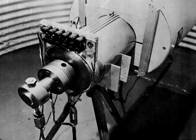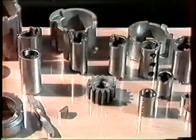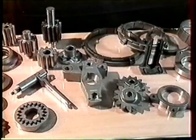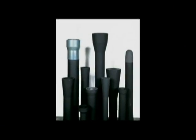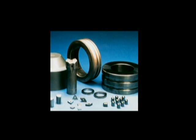Beginning as a research program in the mid-1950s at Battelle Memorial Laboratories in Columbus, Ohio, hot isostatic pressing, or HIP, is today used by thousands of industrial companies around the world to improve the performance and durability of a broad range of products and components. This video is intended to provide a basic understanding of the HIP process, its benefits, and its many applications.